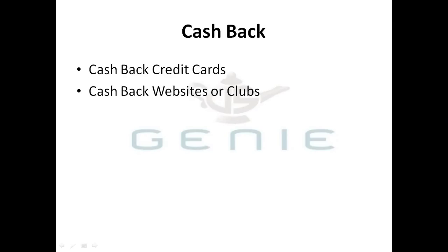Cashback credit cards could be your store cards. For instance, Walmart gives you cashback for shopping at Walmart with a Walmart credit card. Target credit cards give you cashback at Target, and there are some of your other personal credit cards that give you cashback just for shopping online in certain categories. Cashback websites or clubs: there's ebates.com, and a couple of others that we'll go through in more detail in another training series where we'll focus on that. But that is the second way to receive money through cashbacks on the buying side of the process.